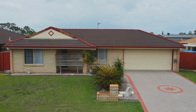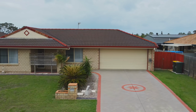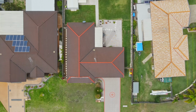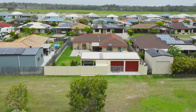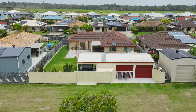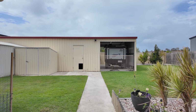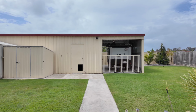Vehicle accommodation includes a double garage with a remote panel lift door, and you've got direct internal access into the home. This property also offers both side and rear access to the great 9 by 6 metre 3-bay shed with power and a workshop. There is also a carport to one side, which will be ideal for those looking to accommodate a caravan or boat.